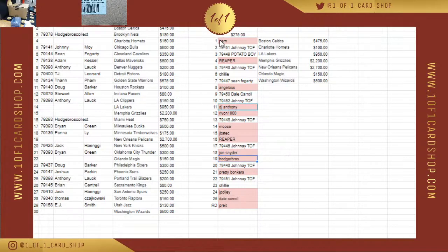Here's who I'm waiting on for payments. Pern, Reaper, Angel, DJ Anthony, Ravon, Moose, JB Steck, Reaper for number two, John Snyder, Hodge Bros, Pretty Bonkers, Jay Polly, Dale, and Preet. That's who I'm waiting on.